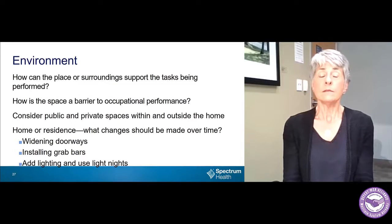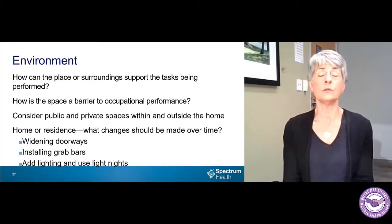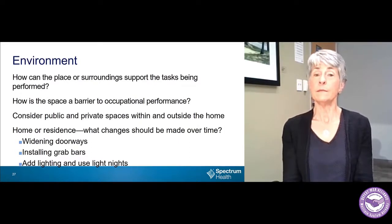So we want to look at the surroundings, the environment, and how is that supporting the tasks that people need to do? How does the environment support? And then also, are there any barriers, or how does the environment perhaps hinder occupational performance? We also want to look at the public and private spaces within and outside of the home.